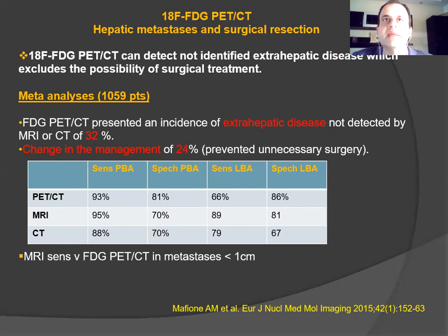In the lesion-based analysis, FDG PET-CT had lower sensitivity than MRI and comparable specificity, mainly due to the superiority of the latter in lesions less than 10 millimeters. The most important result is that FDG PET-CT presented an incidence of extrahepatic disease not detected by MRI or CT in 32% of patients and changed the management of 24%, preventing unnecessary surgery.